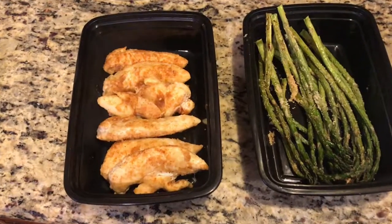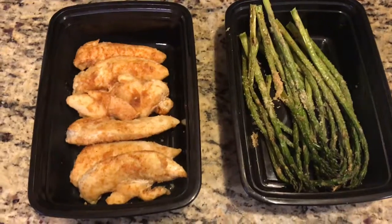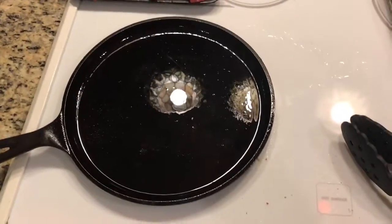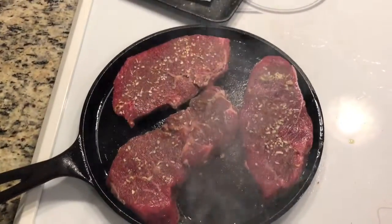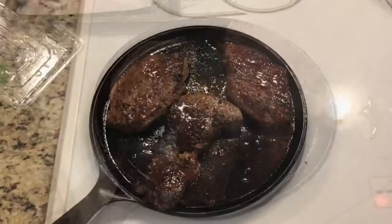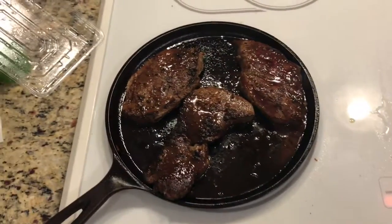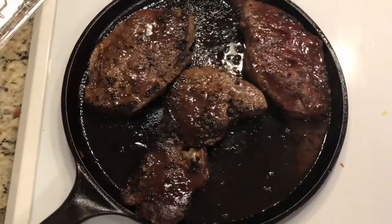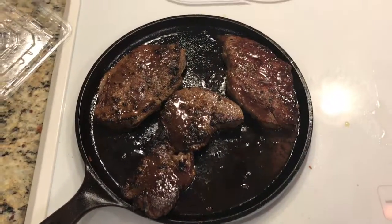Alright, so I have my chicken and asparagus ready to go. Now we're just going to sear the steak and then stick it in the oven. Okay, so I literally almost just set the house on fire trying to cook these damn steaks. I think they look good, I guess. I don't know. We'll see how they taste.